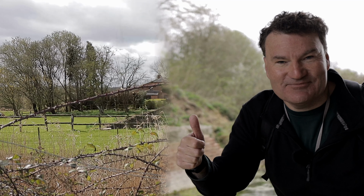Fantastic job by the volunteers here for the Cotswold Canal Trust. Brilliant job, guys and gals, fantastic.